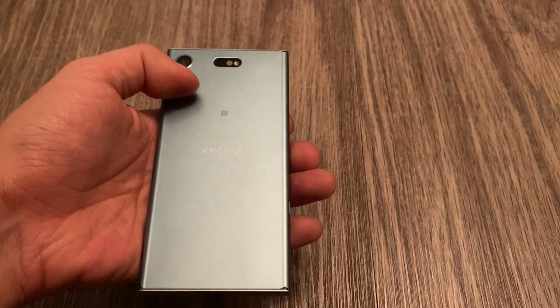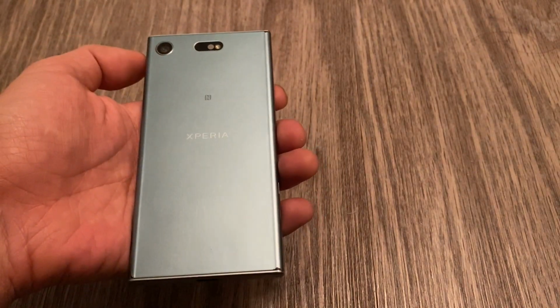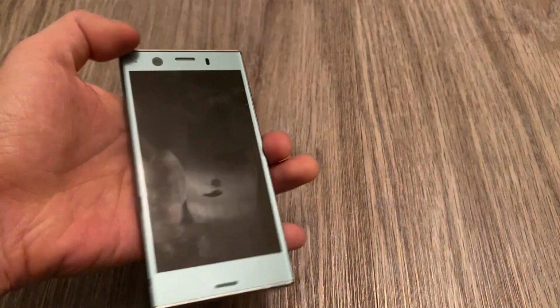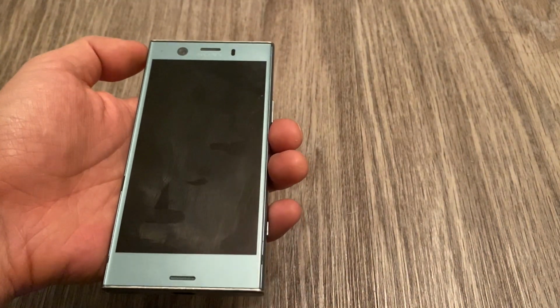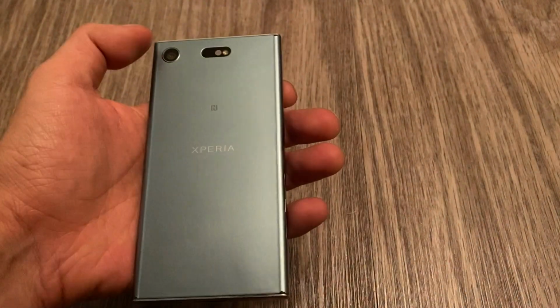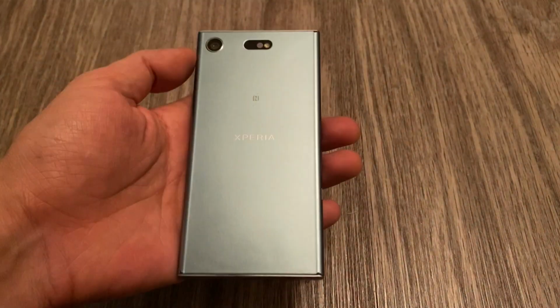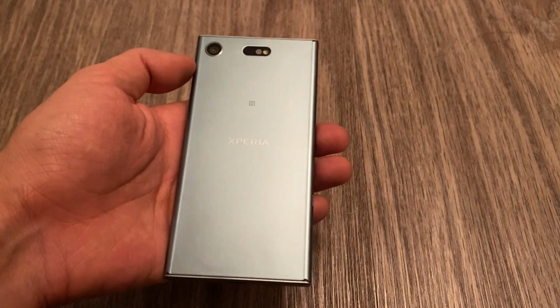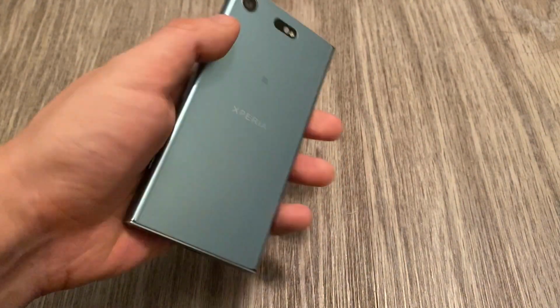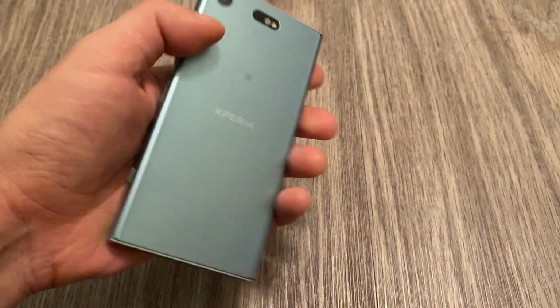But yeah, it's an 8 megapixel f2.4, 19 megapixel f2.0. The front camera is the 8 megapixel f2.24. And so the selfie camera is okay, and the back camera is just okay. You know, I've used this before. Sony cameras on their phones have never really been that great, and I think it's just software because obviously their hardware is good enough for use by other phone manufacturers, right?